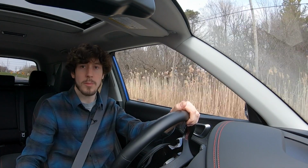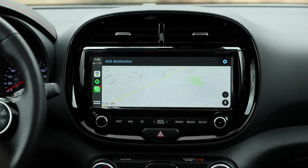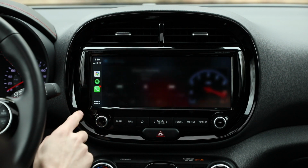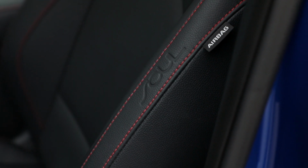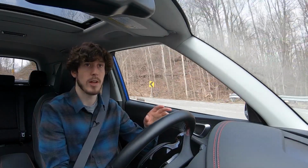And while colors other than black are not standard, Android Auto and Apple CarPlay is. Even on the most affordable version of the Kia Soul, you get Android Auto and Apple CarPlay, which is great to see on an entry-level model. Also, on the lowest model you get heated seats, which is great in Canada. So heated seats and phone connectability, even on the most affordable model, is really cool.